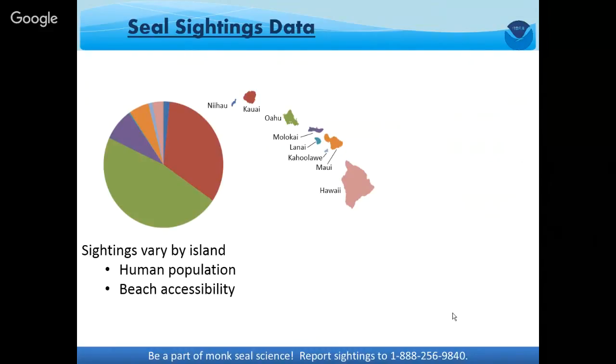And of course, the sightings that we get vary by place. So you can see the color code along the island chain. We get the majority of our sightings from Oahu and Kauai. And then here you can see a few in Molokai, Maui, and so on. And this is because there's a lot of people on Oahu. There's a lot of people to go to the beach and find some seals.